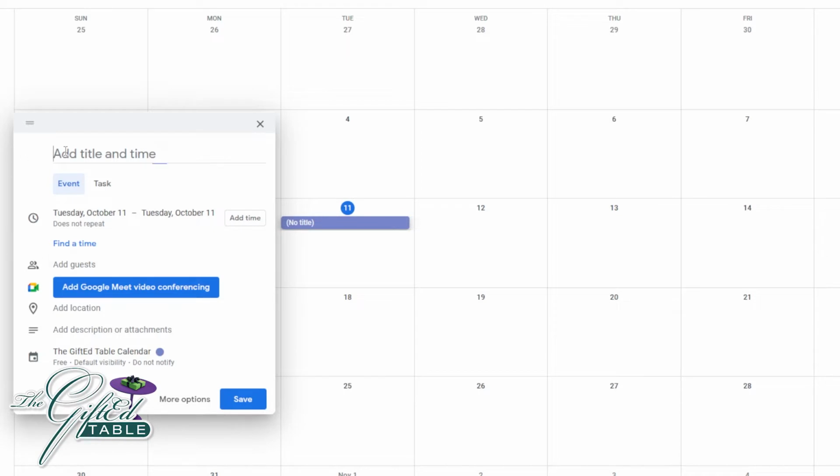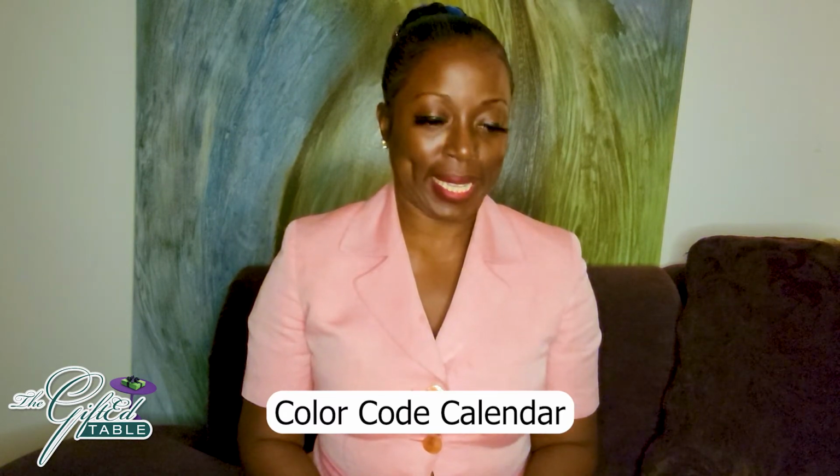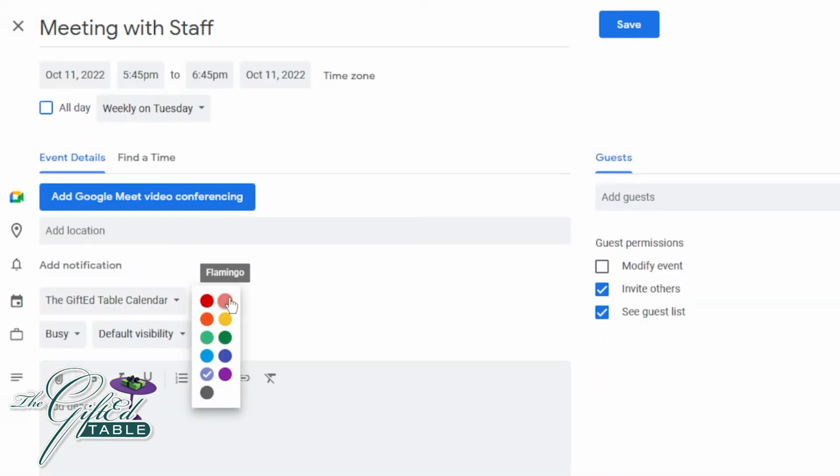I love it. Not only am I able to organize what I'm doing, but I also can sync it to my phone. And one way that I love to keep it organized is by color coding my calendar. Yes, I color code. And maybe you do too. I know I'm not the only one. And how do I do that? I designate a color based on the event or based on the activity that I have to do.